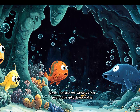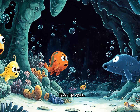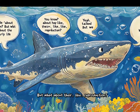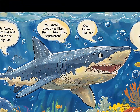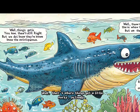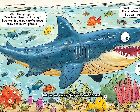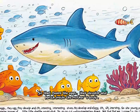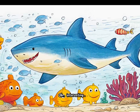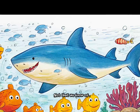Now, before we wrap up our deep dive into the cookie cutter shark, there's one more thing we need to talk about. Their life cycle. Yeah. We've talked about how they thrive, but what about their reproduction? What do we know about the early life of these sharks? Well, that's where things get a little murky, actually. There's still a lot we don't know, but we do know they're ovoviviparous. Okay. So that means the eggs develop and hatch inside the mother's body. Oh, interesting. So she gives birth to live young. So no cute little shark nurseries down there? Not that we know of.